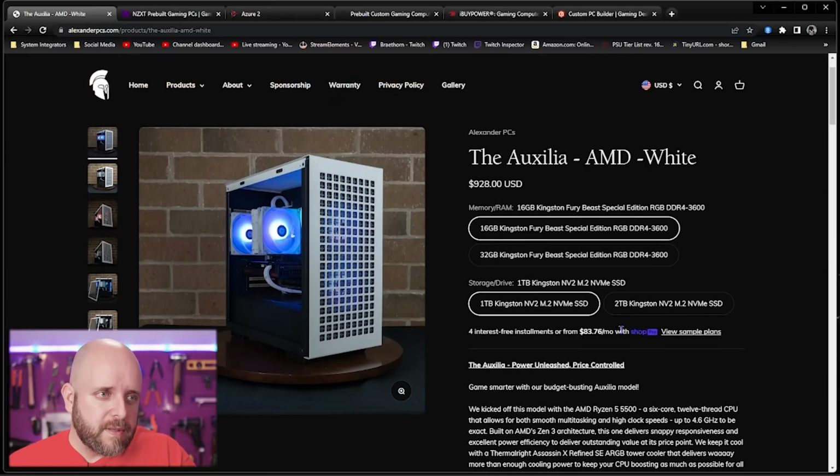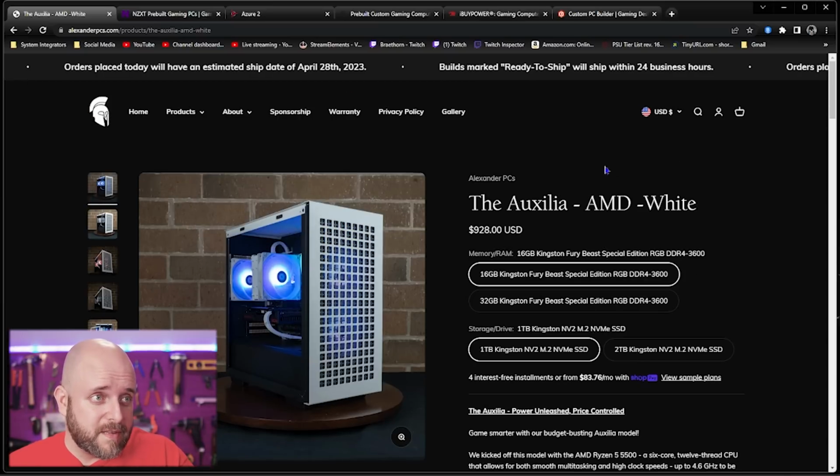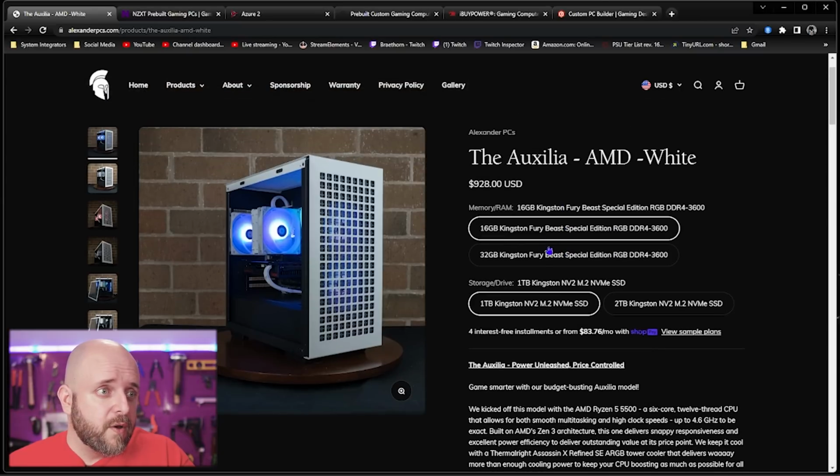But what do you get for that? Well, as you can see here, there are a couple of options to where you can get 32 gigs of RAM instead of 16 gigs. As you can see, it's DDR4 3600, so it's a great speed. It's Kingston RAM, Kingston Fury Beast, Special Edition RGB, DDR4 3600. 16 gigs is what comes with it already, and you can make that 32.